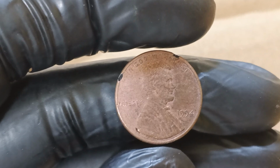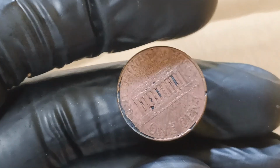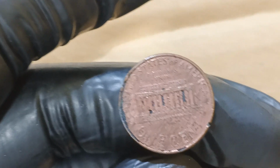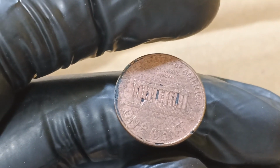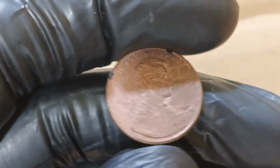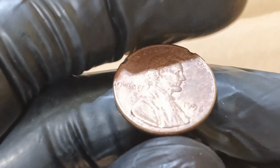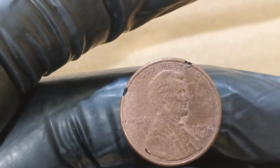But it's not just design. The metal itself is an enigma. Upon spectroscopic analysis, it was discovered that the coin contains trace elements of tin and nickel, not typically found in copper-plated zinc cents. The proportions suggest a recycled alloy, possibly part of a secret sustainability experiment by the mint or a mix-up in foreign coin blanks.